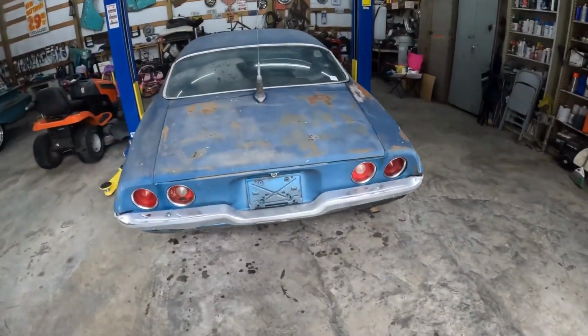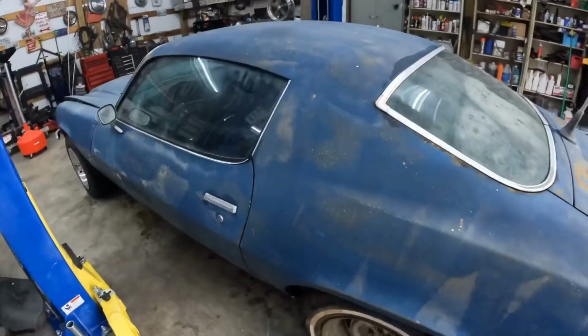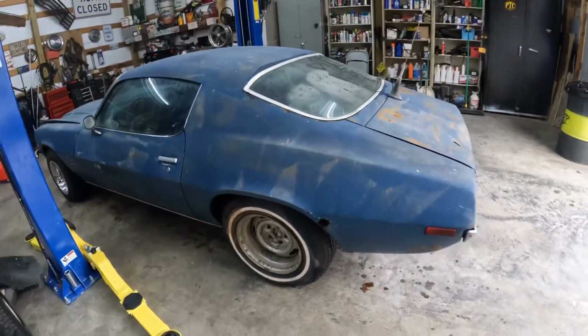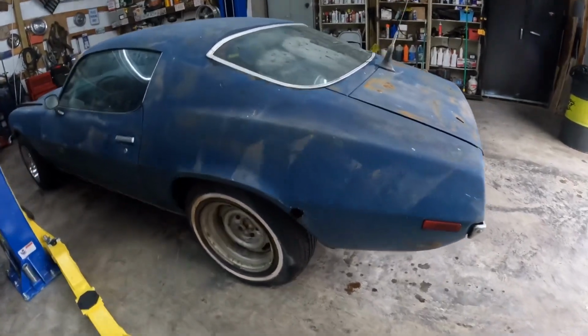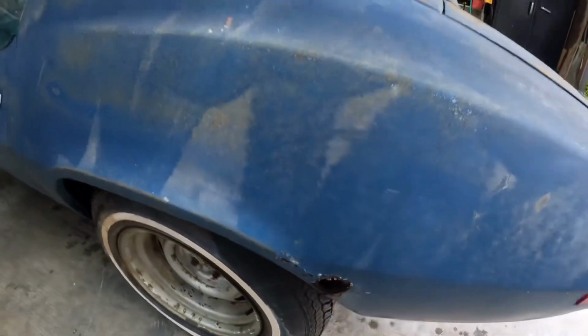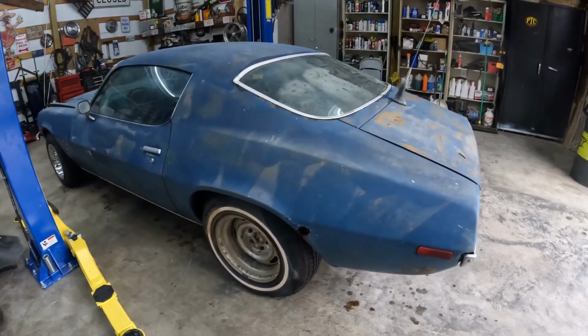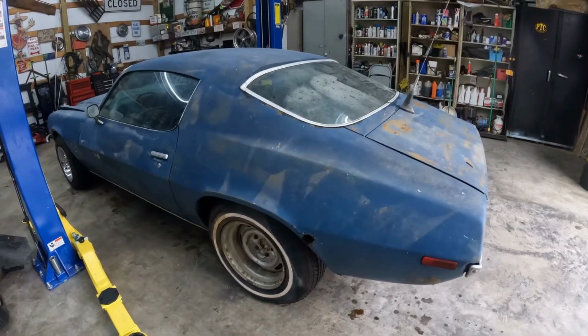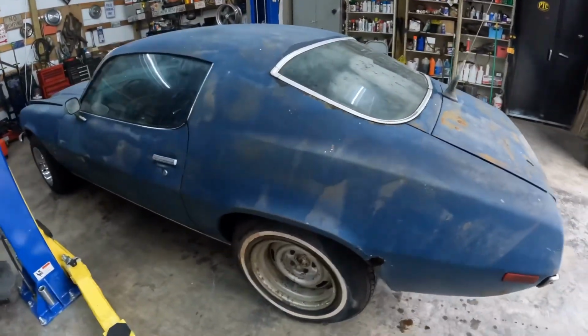Here's a 1970 Camaro. This car belongs to Tim Dixon and Angie Dixon. This is actually Angie's car. Tim's fixing it for her. See, it's got a little bit of rust right back here in this quarter, but underneath this car is as good as I've ever seen. It's still like the orangish red color underneath. That's what they would have been from the factory.